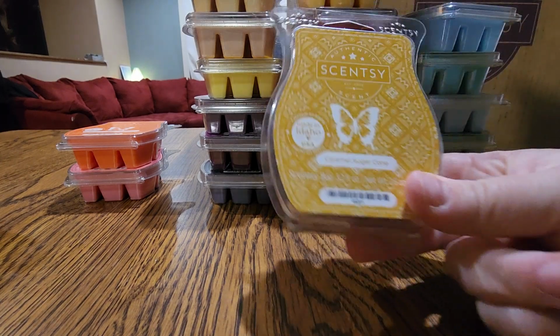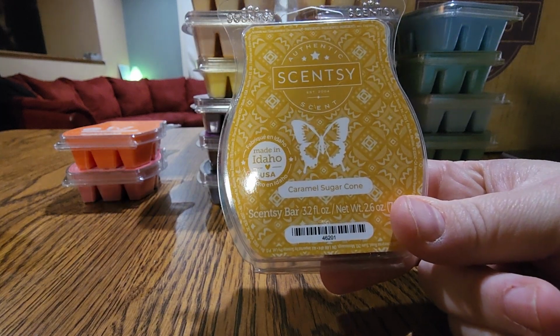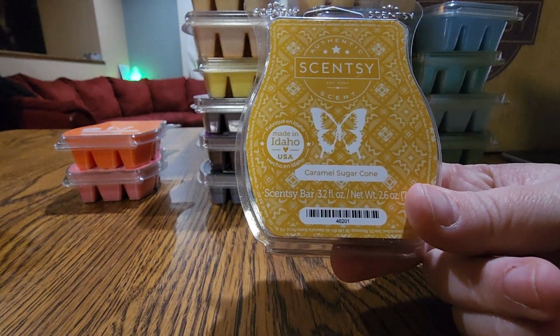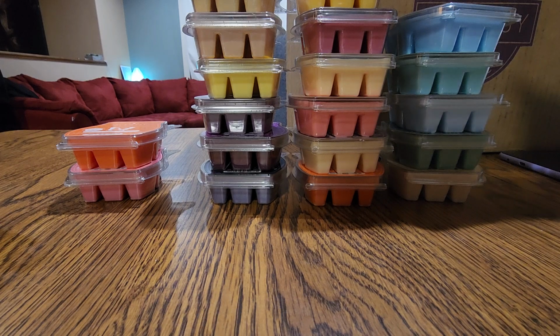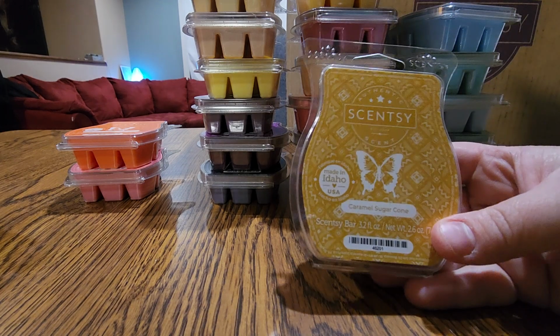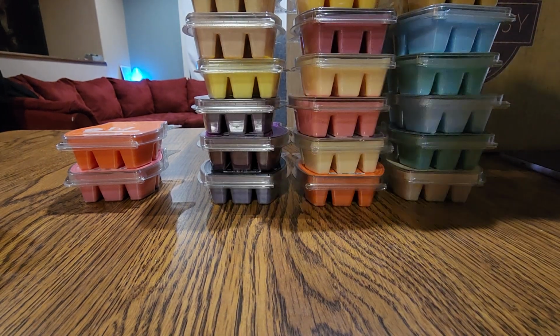Okay, this one is Caramel Sugar Cone. This is from the last Bring Back My Bar in January. I actually used to have Vanilla Waves in this club, and I cut Vanilla Waves and put this one in there because I like this better. It's a stronger performer. It is more of an ooey gooey caramel, where Vanilla Waves was like a body care type caramel. But man, this is so good. I really love this Caramel Sugar Cone. So that's my first time getting that in club.